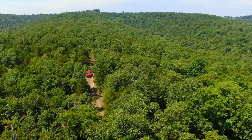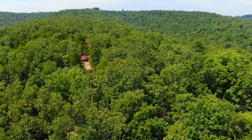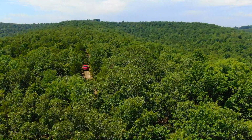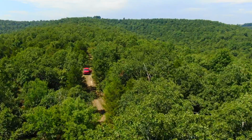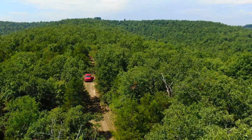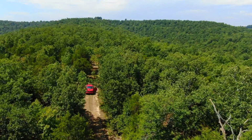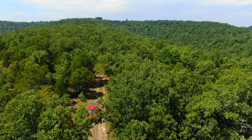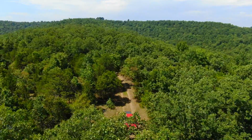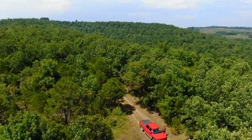Really nice tract. Whether you're going to hunt or camp or build your own small cabin, you don't need building permits out here. As long as you're outside of city limits in Ozark County, you're good to go for that, so that's pretty cool. You could have an alternative style home, you could have a shipping container home, you could potentially use a portable building if you wanted to do so, or you could build a mansion out here. I mean, you can kind of do your thing.